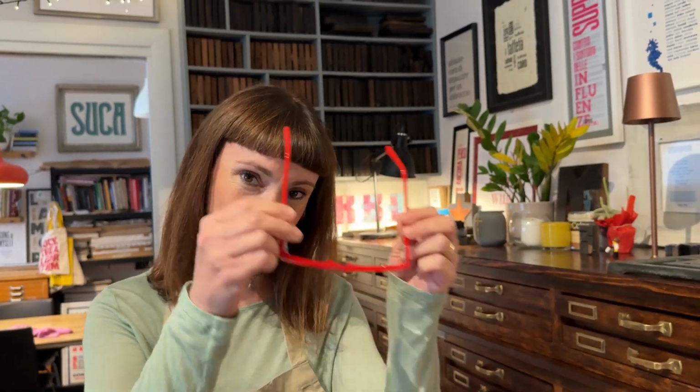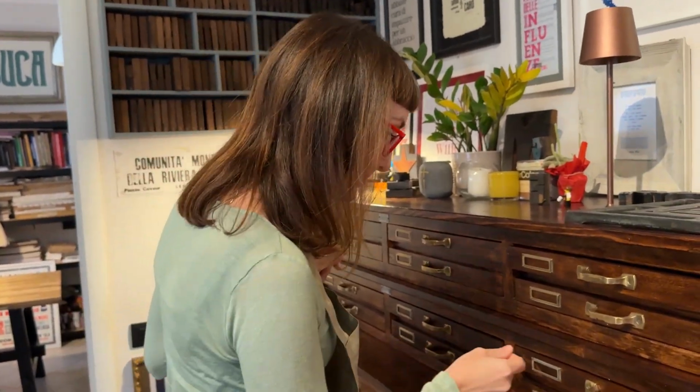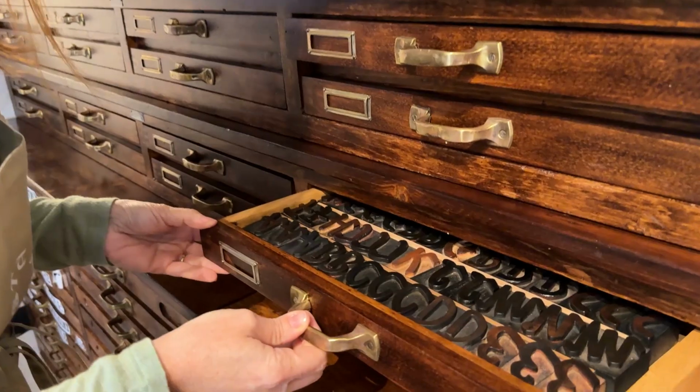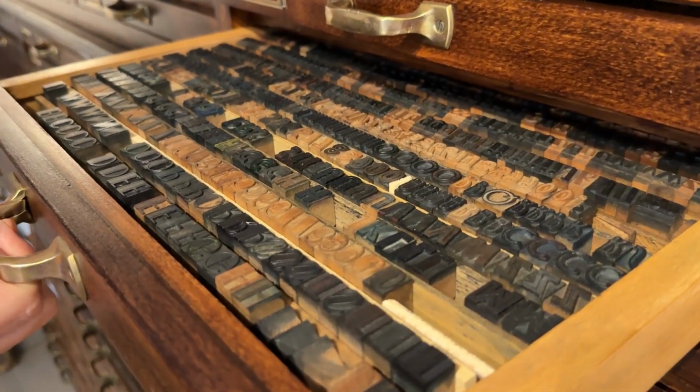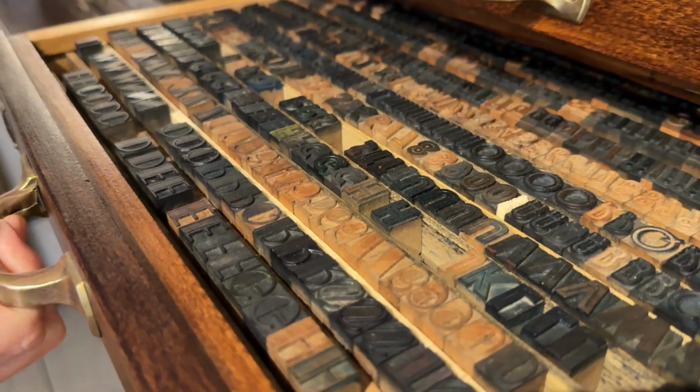I know you guys are dying to see what's inside, because so am I. So let's open all the drawers. Let me put my glasses on. Come, look. Oh, wow. Look at this. And the incredible thing is that they have their own personality.